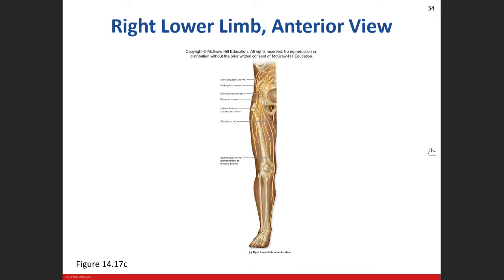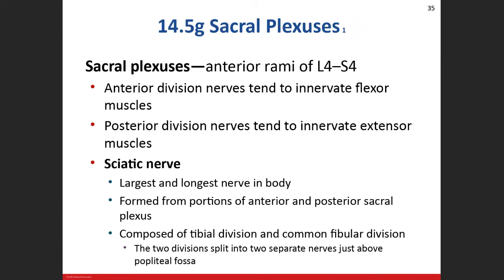And then we got the sacral plexus. Is that all of them? Yeah, the sacral plexus is the last of the plexuses. That's made up of the anterior rami of L4 and L5. So the big nerve that comes out of this plexus is the sciatic nerve.